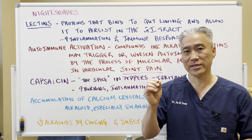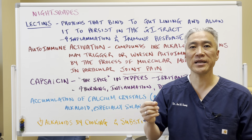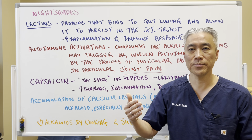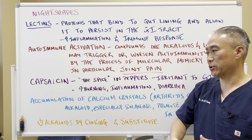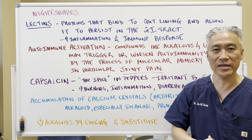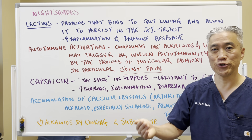The key to it is to add in every 3 to 5 days and not add too many foods all at once. If you add too many foods, you may not know what's triggering your problem. So add one food item. Let's say if you're going to do a bell pepper, just do a bell pepper for 3 to 5 days and see if you have a problem with it once you reintroduce it.